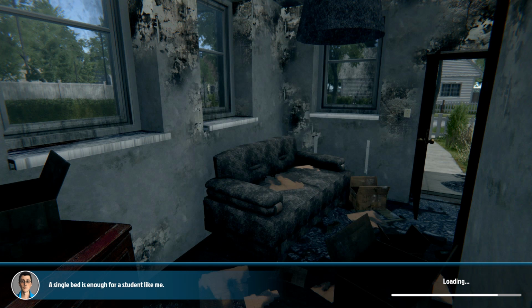You know, I was kind of hoping as we went along the houses would get better, but it looks like they get worse. A single bed is enough for a student like me. Well, that's fine.